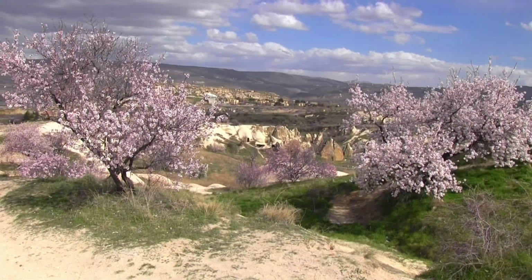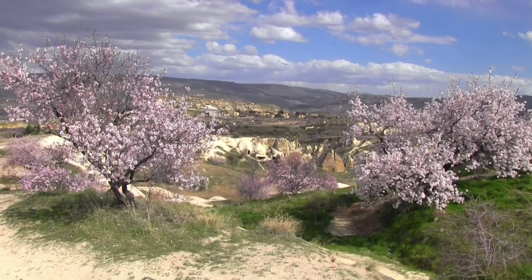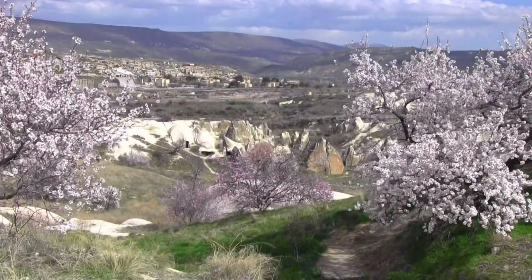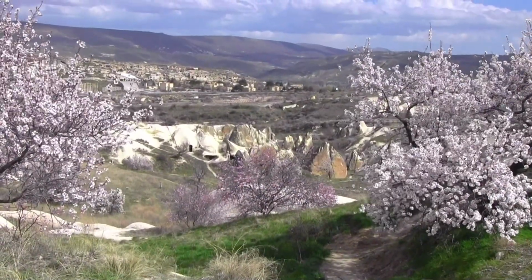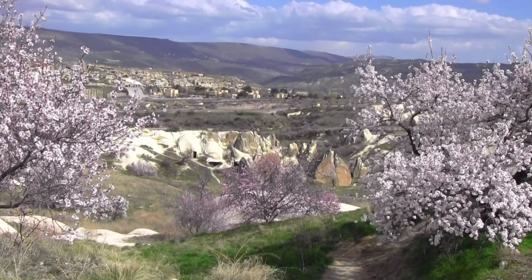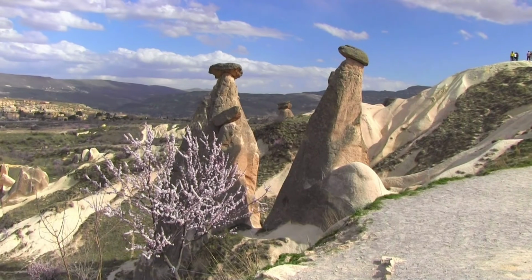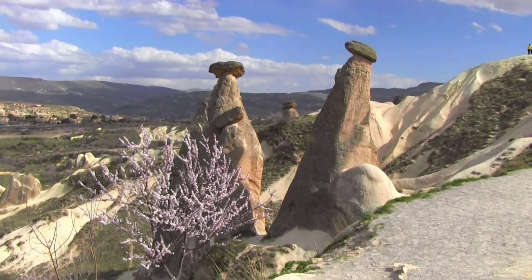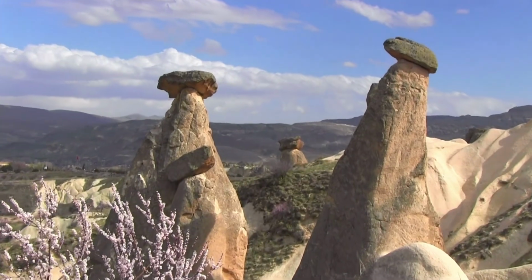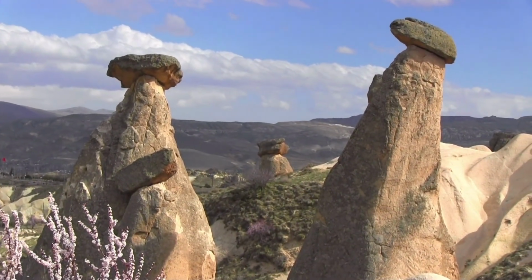Few of us realize that Turkey was the first religious center of Christianity. Facing bitter persecution in Jerusalem and Rome, thousands of Christians escaped to central Turkey, where they carved homes, cities, and churches into these soft lava stone mountains. 36 enormous cities still exist, and we'll be visiting one of them, discovered in 1972 by a local priest while working in his garden, and we'll meet him later.